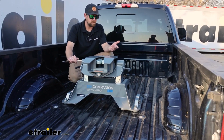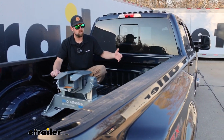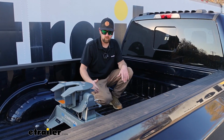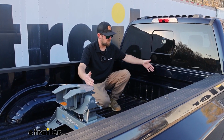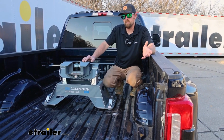And a lot of people wonder too, can you still use a toolbox or maybe an auxiliary fuel tank or something along those lines? I don't see any reason why you wouldn't be able to, from the front of the hitch to the front of the bed. There's a ton of space here, and just about anything should be able to fit there. Other than that, not really a whole lot to it.